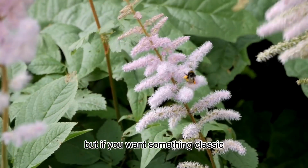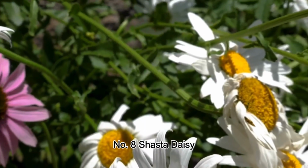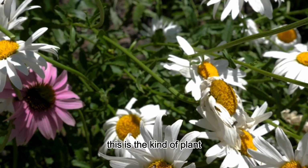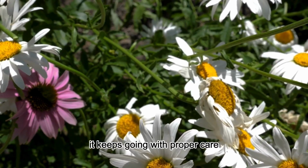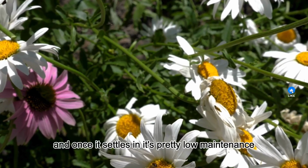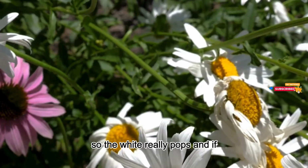But if you want something classic, something instantly recognizable, the next one delivers that. Number 8. Shasta Daisy. Clean, white blooms with bright yellow centers. Simple, but incredibly effective. This is the kind of plant that brightens up any container instantly. And it doesn't just bloom once, it keeps going with proper care. In containers, it prefers full sun and well-draining soil. And once it settles in, it's pretty low maintenance. For design, use it to create contrast. Pair it with darker flowers or foliage so the white really pops.